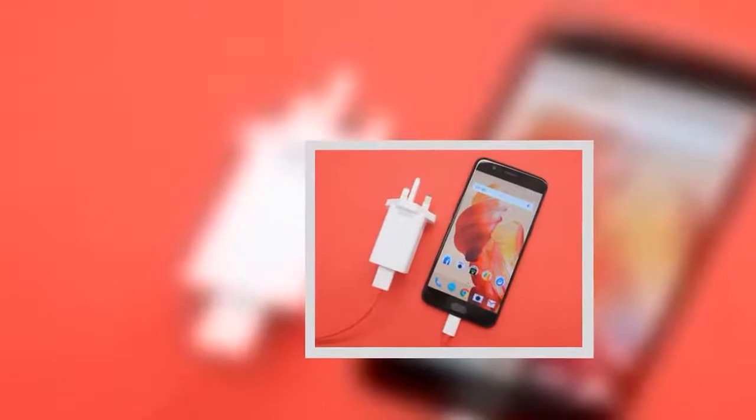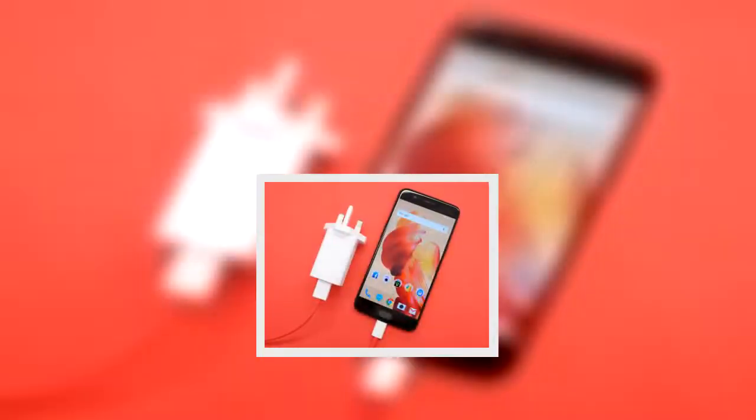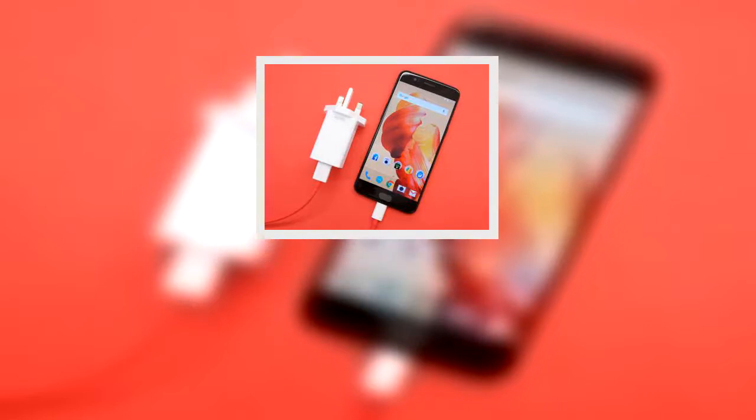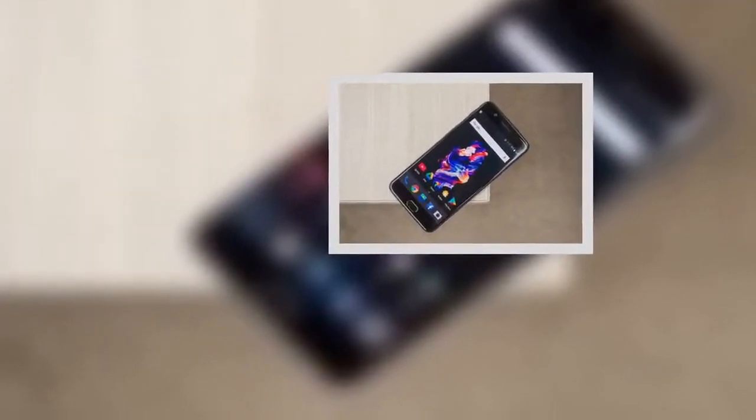The OnePlus 5 is the best-looking device the company has made to date. When you pick this phone up, you can tell right away that it's made with premium-grade materials. The new handset has a more rounded design than previous iterations, which means it sits comfortably in your palm.